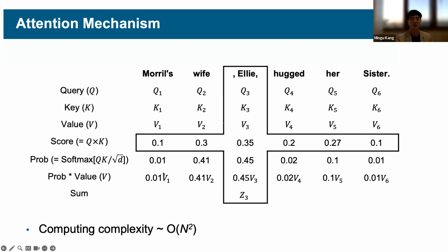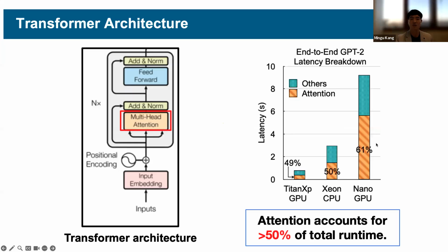Then we simply go through the softmax to normalize. The normalized values are multiplied with the value matrix: V1, 0.01, V2, 0.41, V3, 0.45, and so on. Finally, these contents are summed up to generate the final result Z3. However, this is an example of computing just the token Ellie. We need to exhaustively compute this for all of the words, iterating this process. So as you can see, the computing complexity is proportional to O(n squared). That is why, when the sequence length gets longer and longer, this portion increases exponentially.